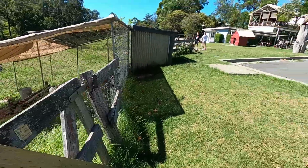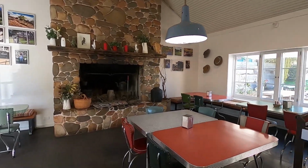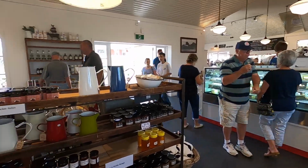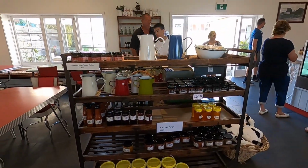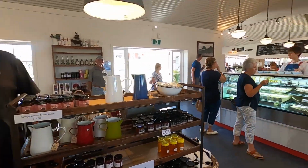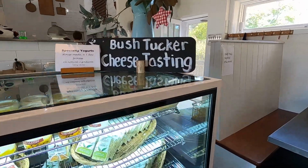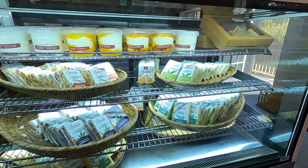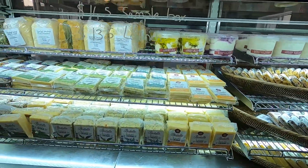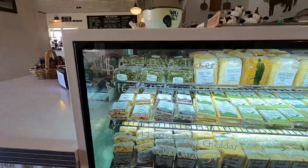Now we'll go and try some cheese. So you can do the cheese tasting, it's free. We just tried them all over there. Lovely, there's a few there we're definitely going to get. We've got all these other little bits and pieces in here, along with the cafe over there. These are all the different cheeses you can taste. They're all pretty good.